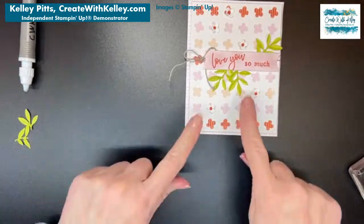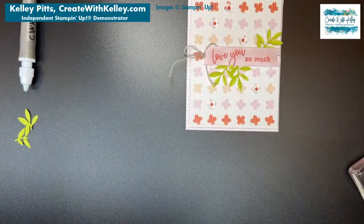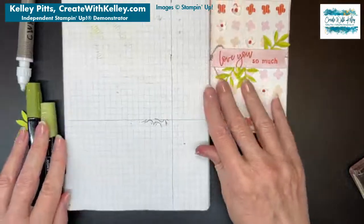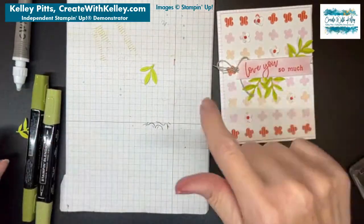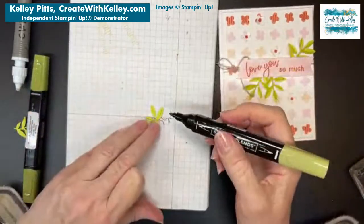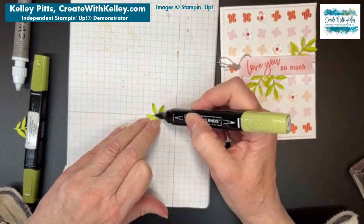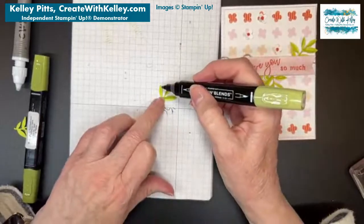Okay. Now I'm just going to show you on these to make these leaves two-tone. All we did is take the Stampin' Blends, and these have lemon lime twist, and then we used Old Olive and just kind of brushed that on one side of the leaf like that. Doesn't have to be exact. It can go over, in and out, whatever.